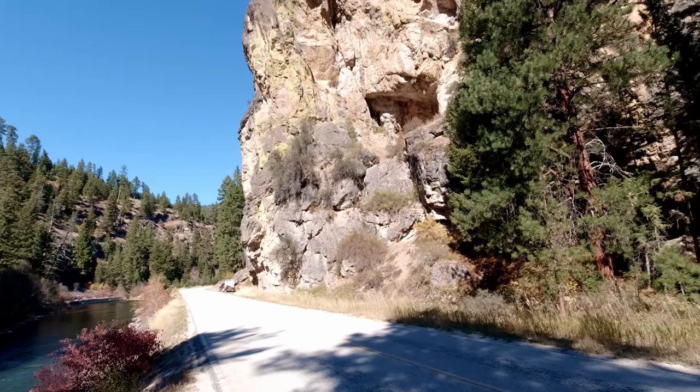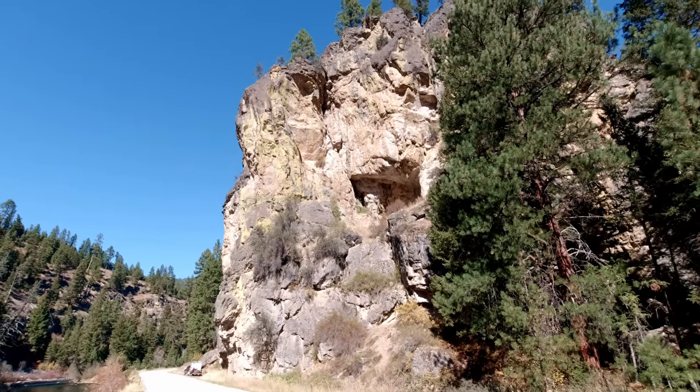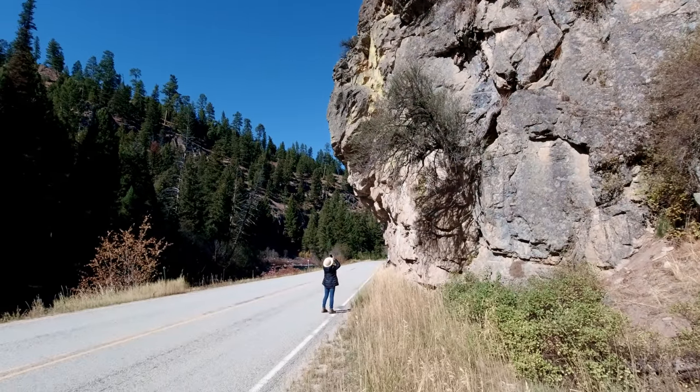This must be why they call this Painted Rocks. This canyon is just beautiful. And this is Highway 473, taken off just south of Darby, Montana. And there's lots of National Forest access up in here and campgrounds. Nice place.